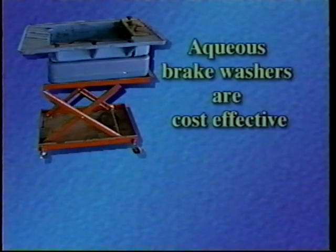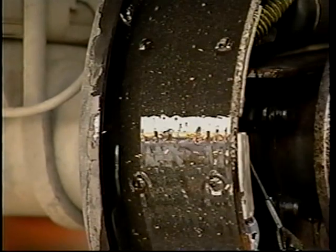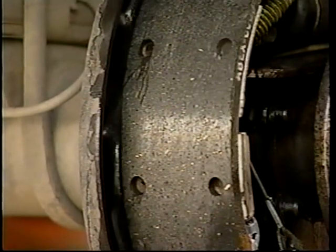Compared to aerosol cans of brake cleaner, Aqueous brake washers are cost-effective. If you perform 20 or more brake jobs per month and use about 1 can of brake cleaner per job at $2 per can, you can purchase an $800 Aqueous brake washer and expect a payback of less than 2 years. After using the Aqueous brake washer, dry the brake assembly by using compressed air. Avoid using aerosol solvents to dry brakes.